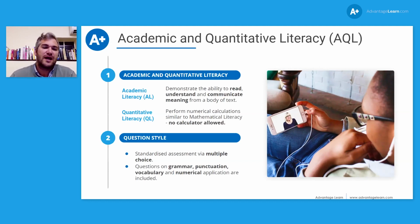The question style, it's a standardized assessment, which is administered by multiple choice. And essentially what these questions can include is questions on grammar, punctuation, vocabulary, among other subdomains that are tested in the academic literacy component, and then very much numerical application questions via the quantitative literacy component. All right, so that's the AQL test.